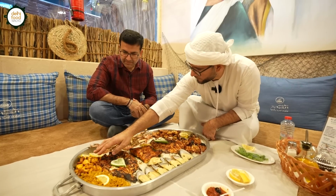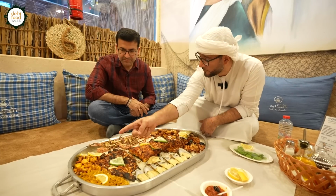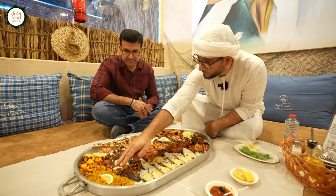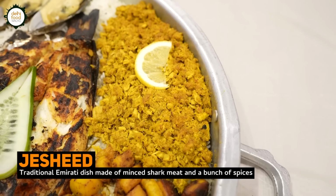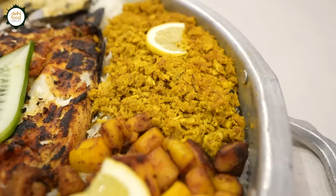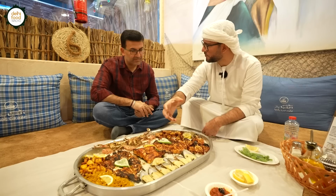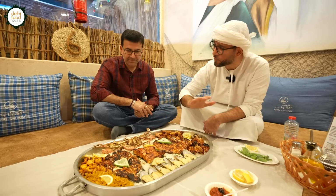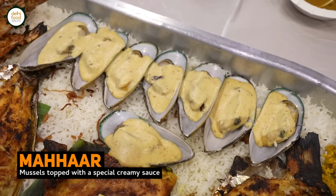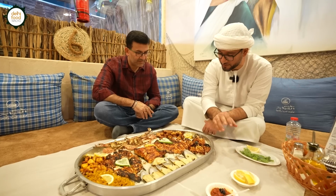Then you've got over on this side, this is naghar, and this is squid pieces. And it has this yellow because I think they put turmeric and things on it. This is jeseed, and this is shark. So it looks like minced fish, but it's got a lot of different spices. It's yellow because of the turmeric, it has saffron, it has lumi, it has so many things. It's beautiful, extremely special over here. On this side, you've got the mussels, and this is their own special cream sauce that they put on it, so it's supposed to be very, very good.